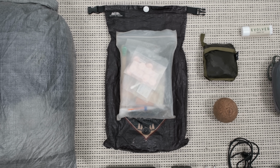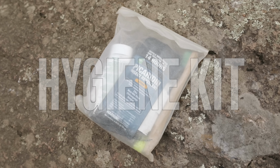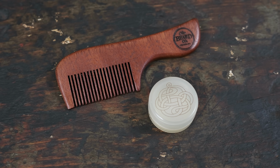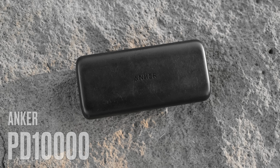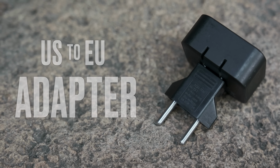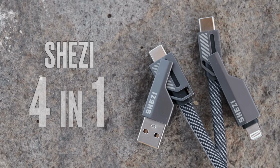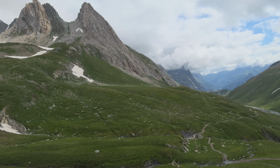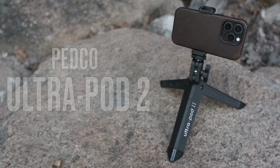Next up, I have my custom printed Hilltop Packs ditty bag, and inside of there, I have my little hygiene and medical kit, which has my toothbrush, some repair items, and I even carried a little comb and some beard balm. My main electronics, like my Anker PowerCore 10,000 PD battery, and my Mokin 40-watt wall charger, and a small US to European wall adapter. I have a little bag that I keep all of those in, along with some various charging cords. My iPhone 15 Pro, which I actually used to shoot all of my photos and videos on this trip. A pair of Apple AirPods, and an UltraPod 2 with a cell phone adapter clip.